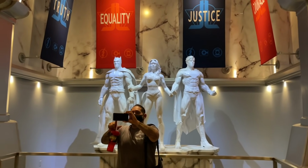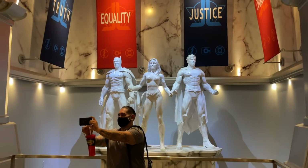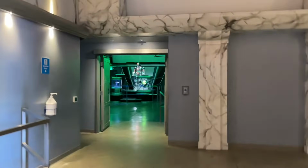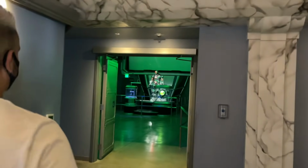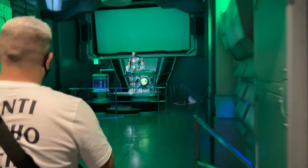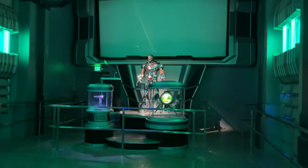So we just got in the Justice League ride. We have some statues over here for Wonder Woman, Superman, and Batman. I'm Batman. Where are they? Oh, damn. I had no idea that this ride even existed. This is so cool. Whoa.